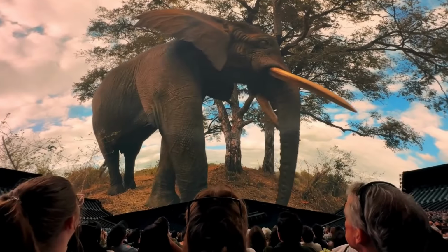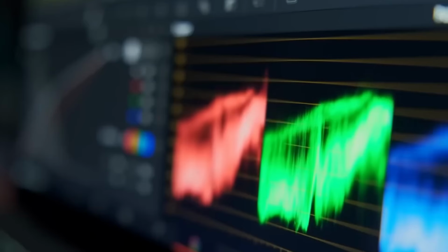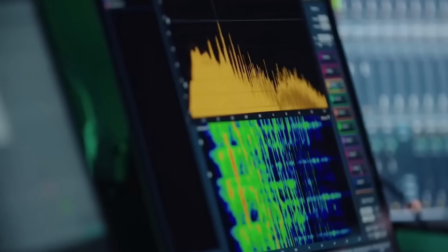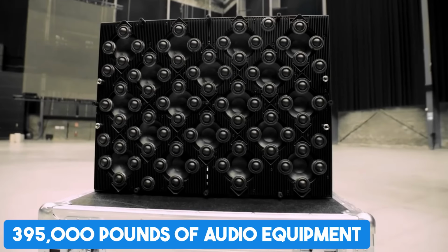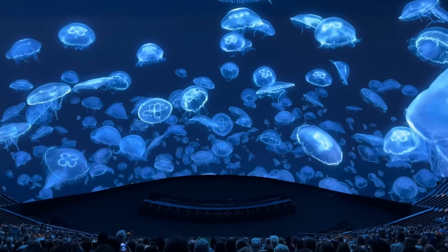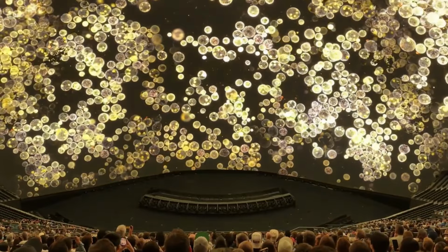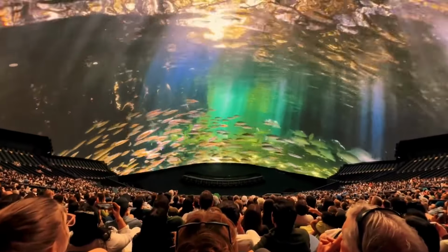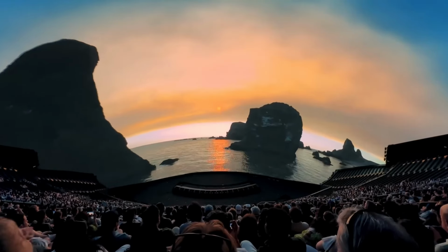But it's not just a visual treat. Sphere hits your ears with just as much force with its immersive sound, built with Holoplot's X1 matrix array, the most advanced sound system ever put in a live venue. We're talking over 395,000 pounds of audio equipment, most of which is hidden behind that giant screen. Using beamforming and wave field synthesis, the sound can be aimed like a laser to exact spots in the crowd. Front row or back row, it all sounds the same.